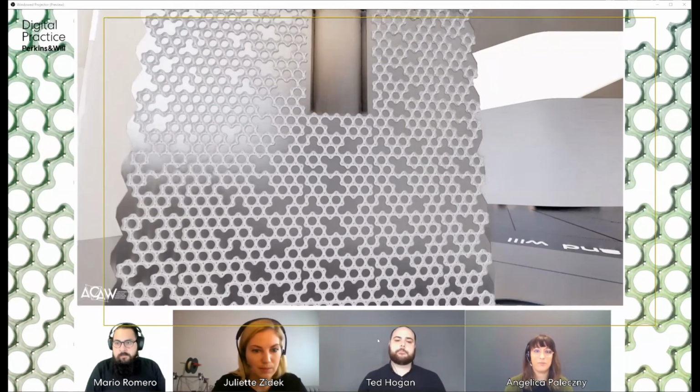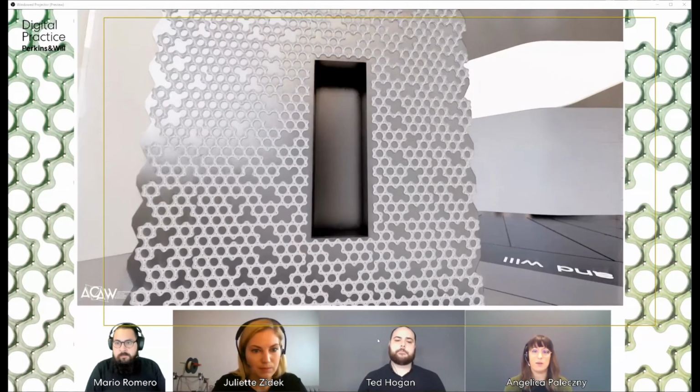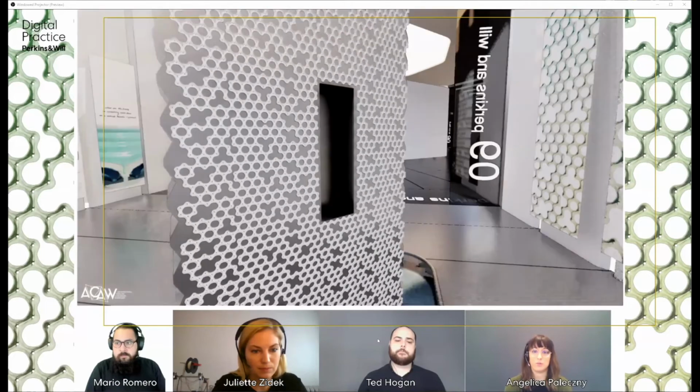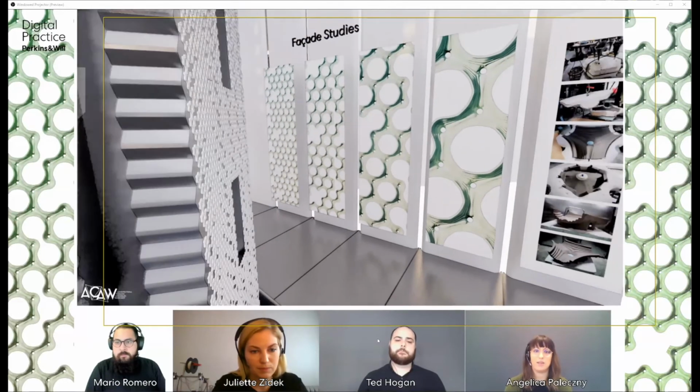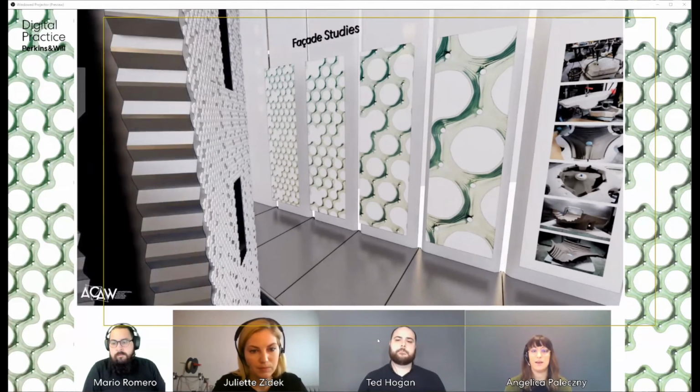So an aspect that has continually been important to our project was the ability to really create a scaleless product that would be able to continue to adapt and evolve in both size and glazing type, as you can see with this gradient that we started playing with in some of these last renderings.